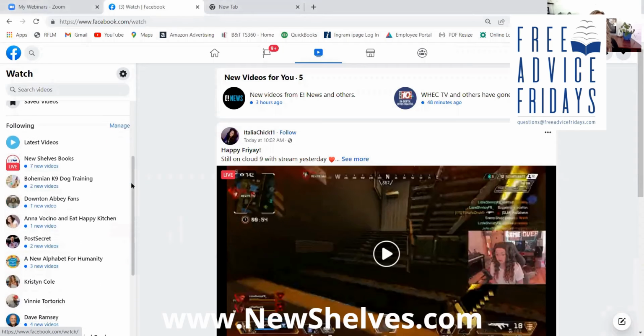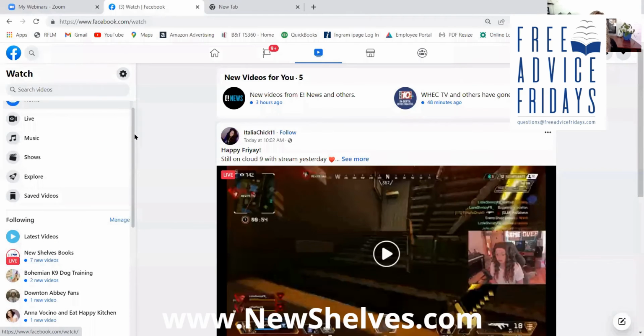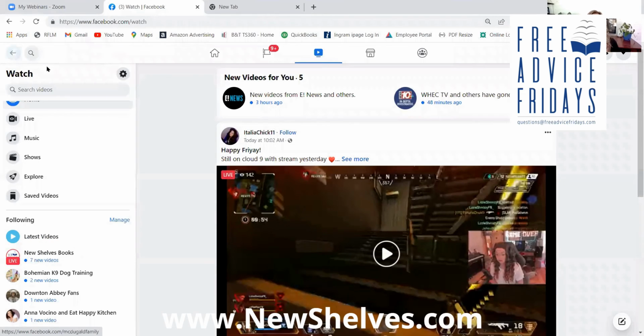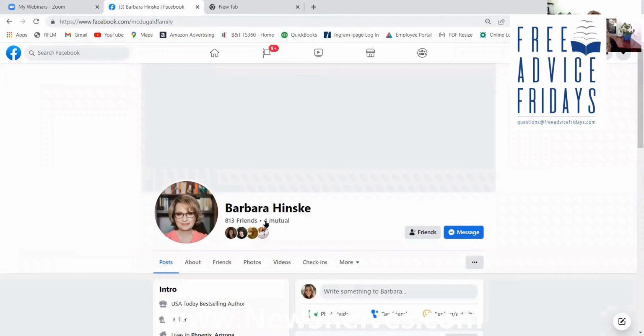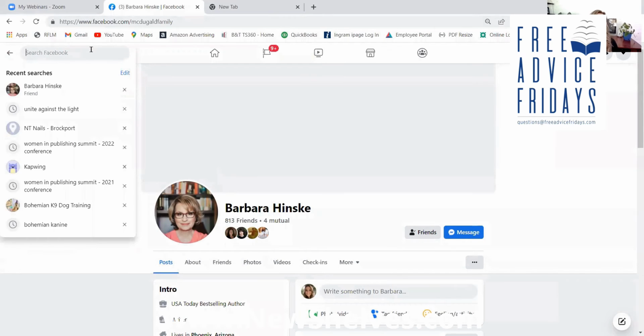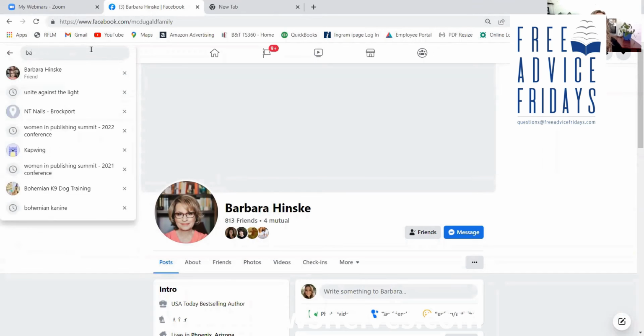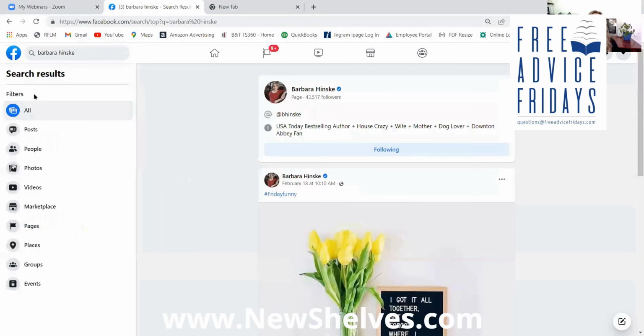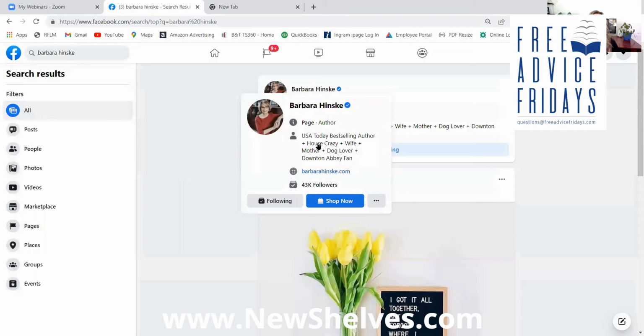First things first, to run ads, you need to have a page. The difference of a page is, let's use Barpinski as an example. Barpinski is a friend. We are connected as friends, and you can see it says friends, and we have this little friend button. You have to request to be part of each other's circle. But Barb also has a public page, and a public page is more like a website. And you'll see here, it says friend, and then on the bottom, it says author. Her author page or public page is where she must run ads from. So the first step is making sure that you have a public page to run your ads.